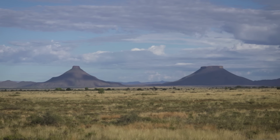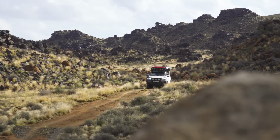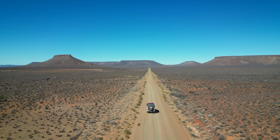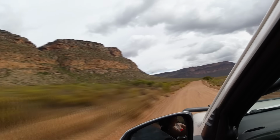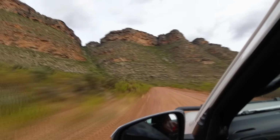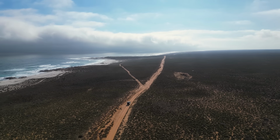So far, we've been through the Eastern Cape, the Northern Cape, the Cederberg, the West Coast, and back through the Northern Cape, and we've been sticking to the goal of trying to avoid main roads as much as possible, opting to take the gravel back roads whenever we get the opportunity.